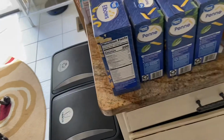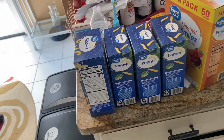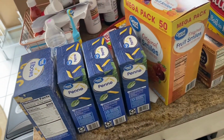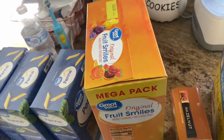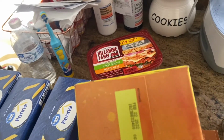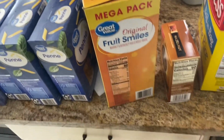Then we have ran out of pasta. Y'all, I was running out of everything. So I had to get some elbows and some penne pasta for, again, a dinner that I was making. We got some fruit snacks here. Again, those go very fast. The only one who don't eat fruit snacks in my house is my daughter, which is really weird. She doesn't eat candy, only chocolate. Then you saw the lunch meat back there.